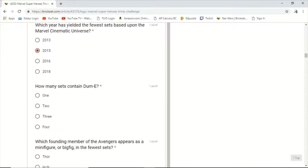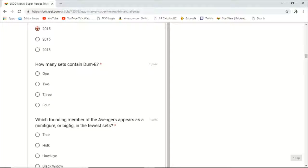How many sets contain Dummy? So I'm assuming this includes Avengers sets, and obviously the Iron Man and Dummy polybag has Dummy in it, as well as the Iron Man Hall of Armor, so that's at least 2 of them. But I honestly have no idea if he appeared in any more, so we'll just stick with the 2 because that's all that I know.